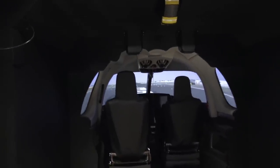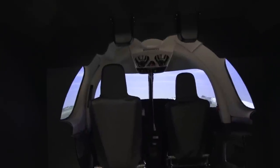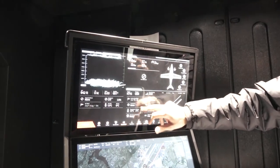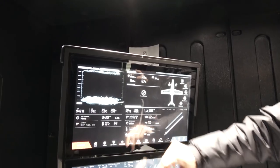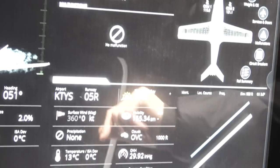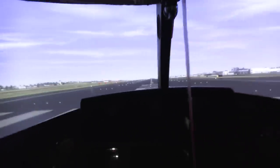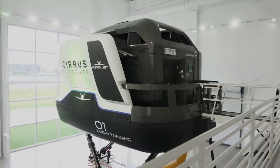Nico, you want good weather or bad weather? Bad weather. All right, here we go. You ready? Oh my! Hey, zero. Yeah, for real. You got all your controls here for the instructor to set weather conditions or flight parameters. But what amazes me is the field of depth that you feel, it's just incredible.